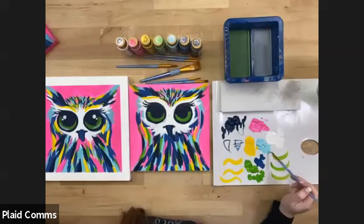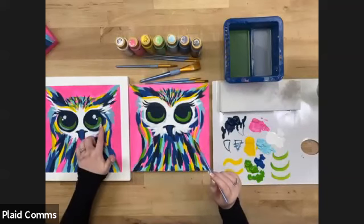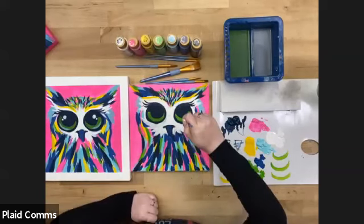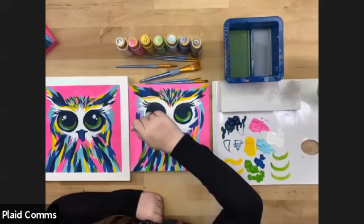I'm going to pick up a little bit, and we're going to make a little bit of a highlight inside the green area using this. You can see we've got this pretty little highlight here. So we're just going to, in the sort of bottom left and bottom right hand corner of that shape, just make a little line to give it a little bit of a highlight, and it just gives the eyes a little bit more dimension.